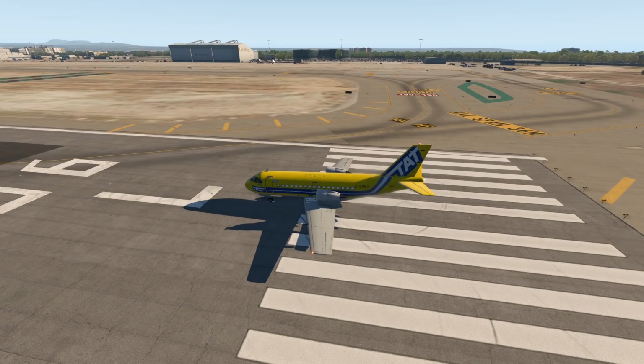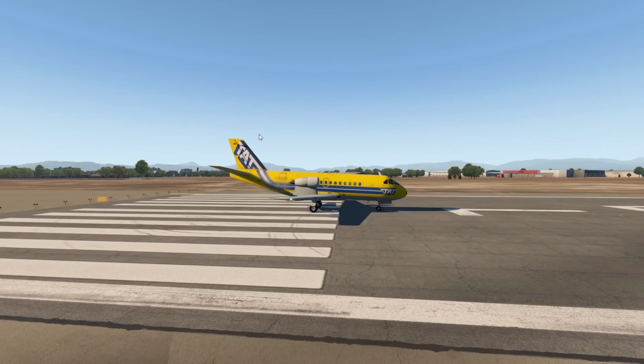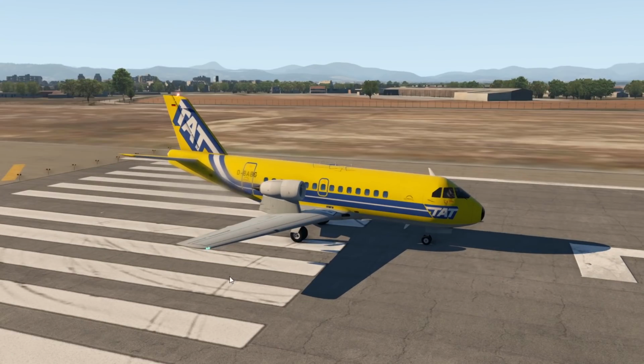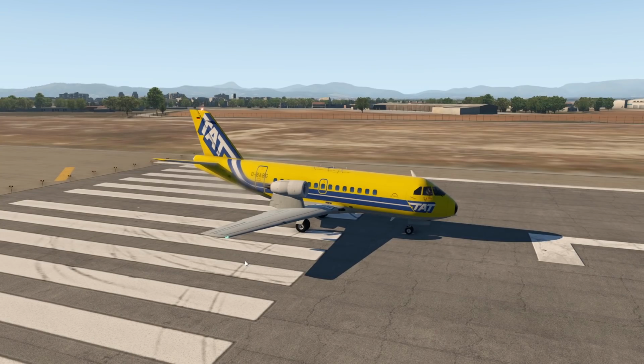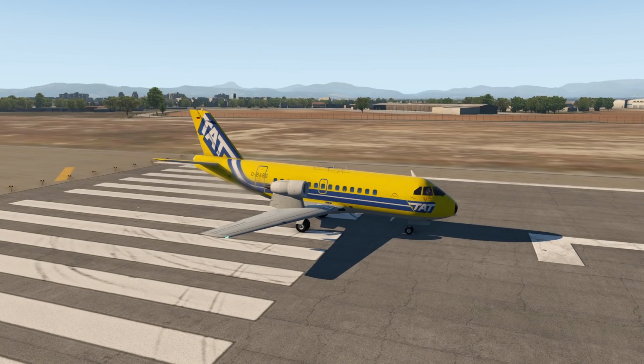Now, let's talk about a very special plane today, a very special short-haul airliner. Now, this is a VFW Fokker plane. Wait, let me try again. Fokker. It won't let me say it.